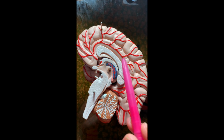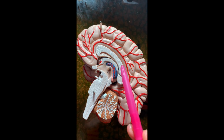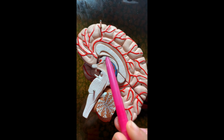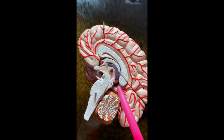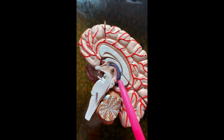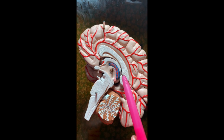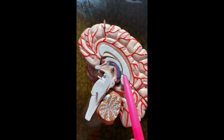and being blocked at all the other fluid-filled hollow spaces. Okay, and obviously there will be less fluid because the fluid is flowing, but it's going to be obstructed, so the fluid is going to get accumulated. So that's why you're going to get this dilation. So now you're going to have dilation not only in the fourth ventricle, you're going to have dilation in the third ventricle as well as the lateral ventricle.